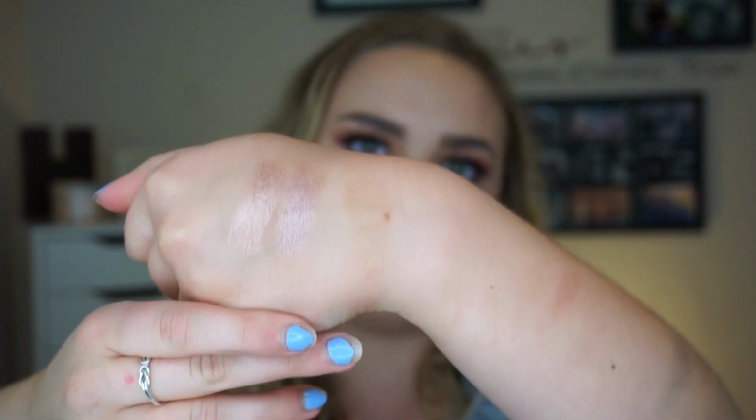I think that they're both very reflective. I kind of prefer the L'Oreal one just a little bit more because it's a little more peachy and I just like the tone of it. These ones are more like $7 and this is only like $2.99, so I definitely think this is worth the $2.99 for sure.